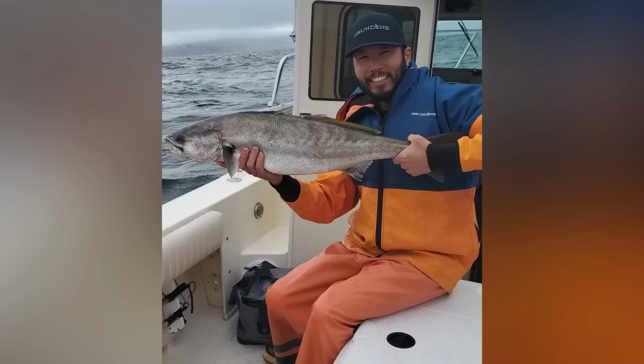They hit out the gate, and they went south this time. They went down toward Pacifica, and they also caught a white sea bass. So the white sea bass are starting to make their move. They'll move into the bay, and you could catch them. Not a lot of guys even know that they go in there.